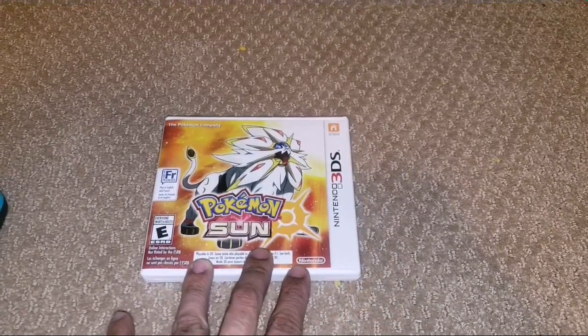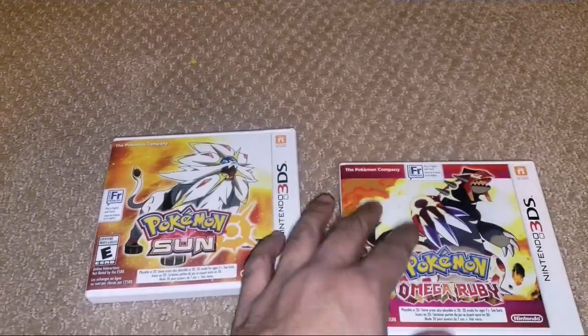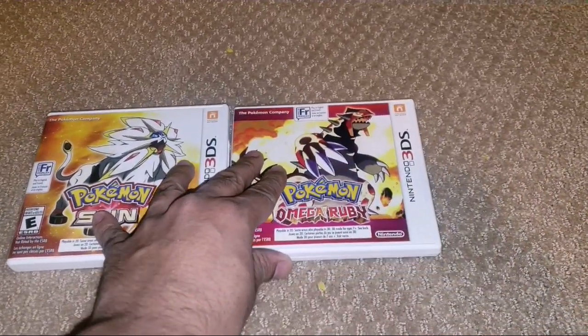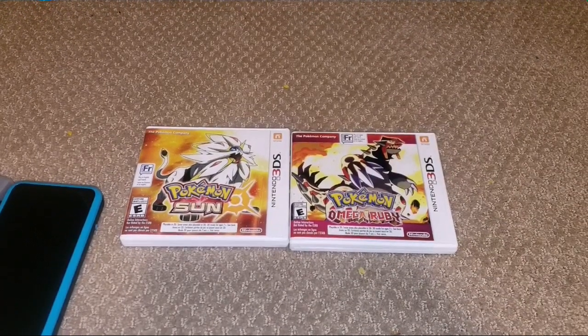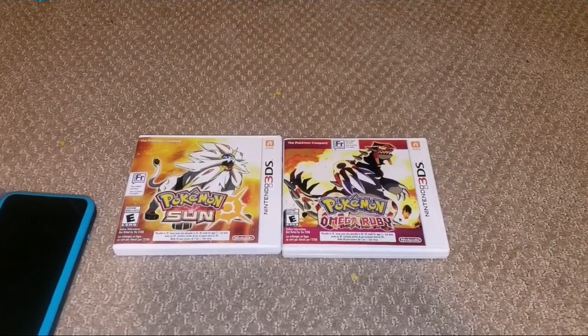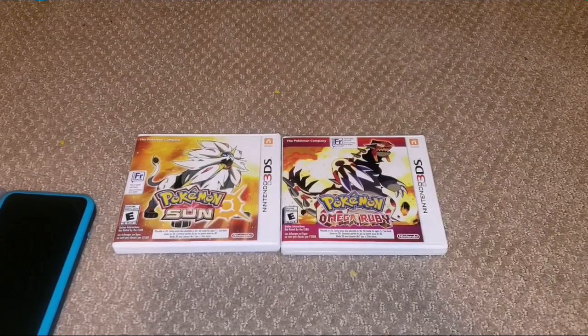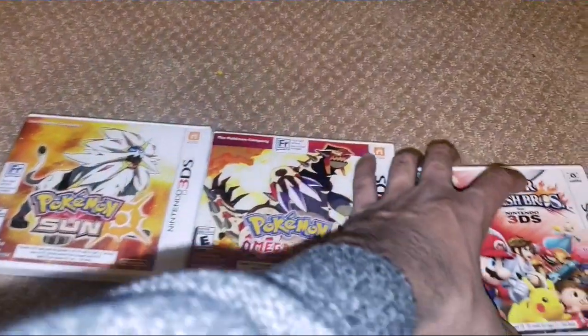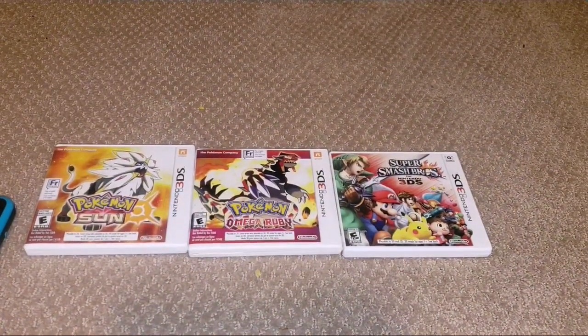But they were the following games, which are pretty good titles. Pokemon Sun, which I have. Pokemon Ruby, which I only have one copy of. This would be my second copy that I've come across in my collection. So I have one up on the wall in my games room, plus this is the second one I have. Smash Bros right here. Always a good game to have.